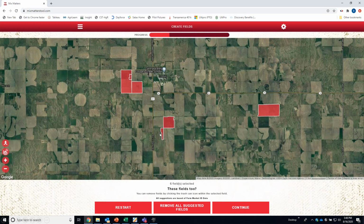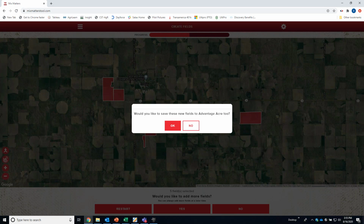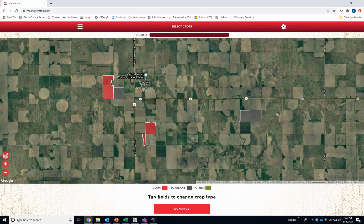So I left this little piece here because it is a dryland piece that we do farm, but in a matter of seconds, as Jeff alluded to, I have my whole farm operation with boundaries in the tool itself. If you want, you can actually send these to an Advantage Acre account. For this particular example, I just selected no. And now we're on to the third part.